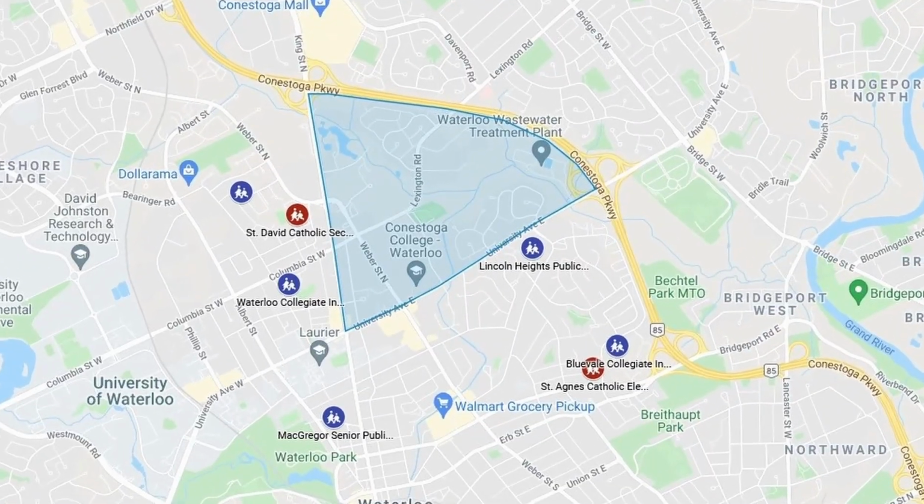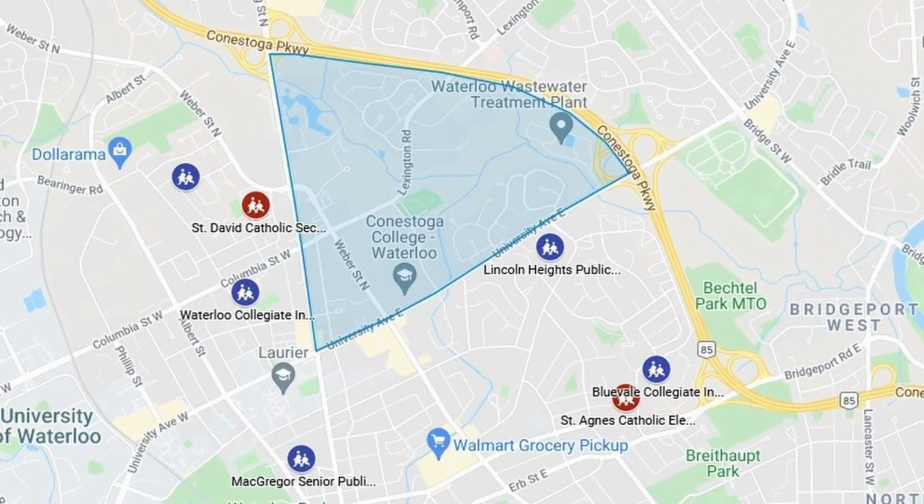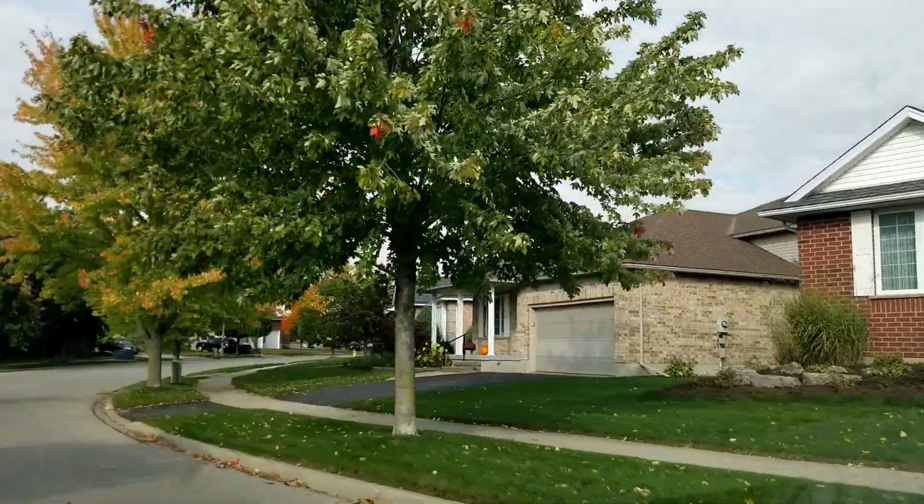Okay, let's talk about the schools for the Glenridge neighborhood. For your Catholic board, you've got St. Agnes, and then your high school is St. David's. For your public board, it's a good sized neighborhood, so depending on where you live in this neighborhood, you're going to one or the other. Having said that, you've got Winston Churchill, you've got Lincoln Heights, you've got McGregor, and two high schools, you've got WCI, and then Blue Vale.